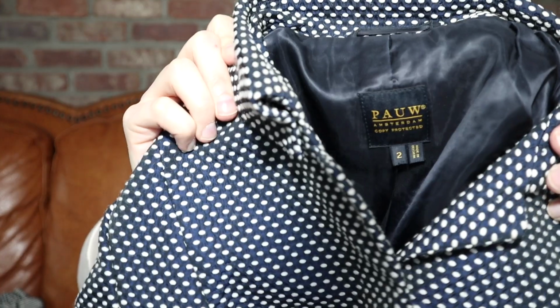Okay, so this is one of the most expensive pieces that I did receive. We'll see how much I'm actually able to sell it for. But this is from a brand, I think it's just PAUW, Amsterdam. That is what that tag looks like. And it says size 2, but they have their own numbering system. I believe that that works out to a size 8, so pretty solid size.